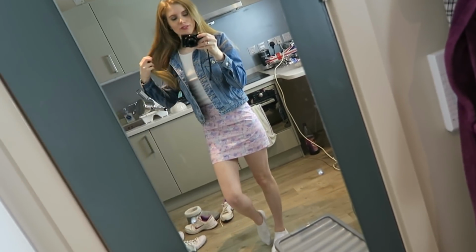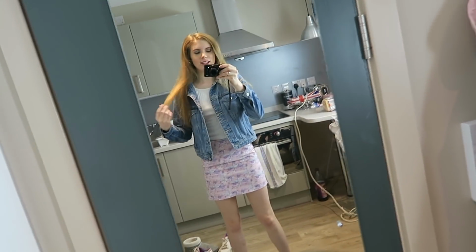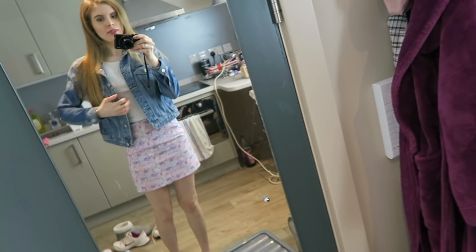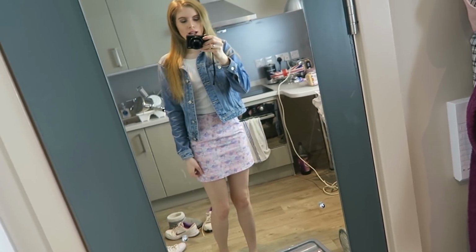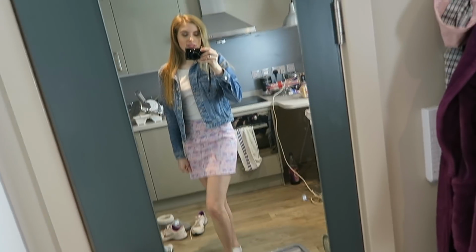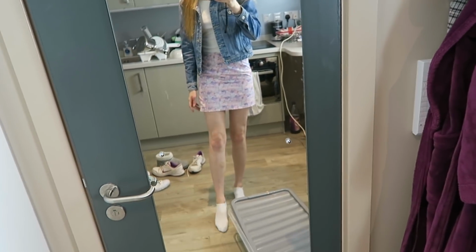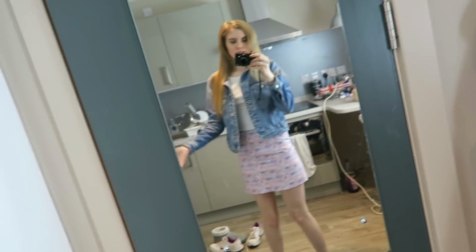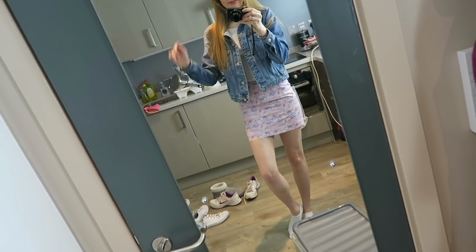So this is my outfit. I'm sorry that my room is a little bit of a mess, but it's fine. So anyway, this denim jacket is from Mango. My top is from New Look, and this is a homemade skirt that my mum made me, and then I'm just gonna be wearing some white Converse, and that is my outfit. It's pretty normal, casual, but it'll do.